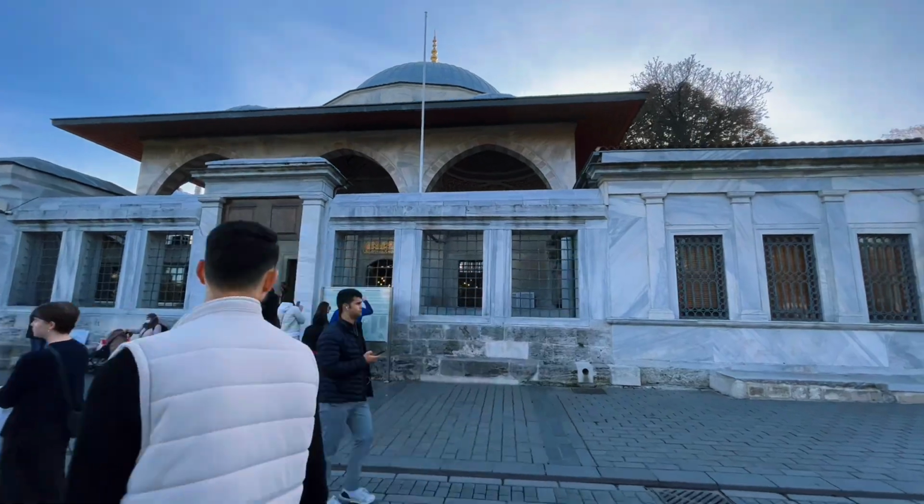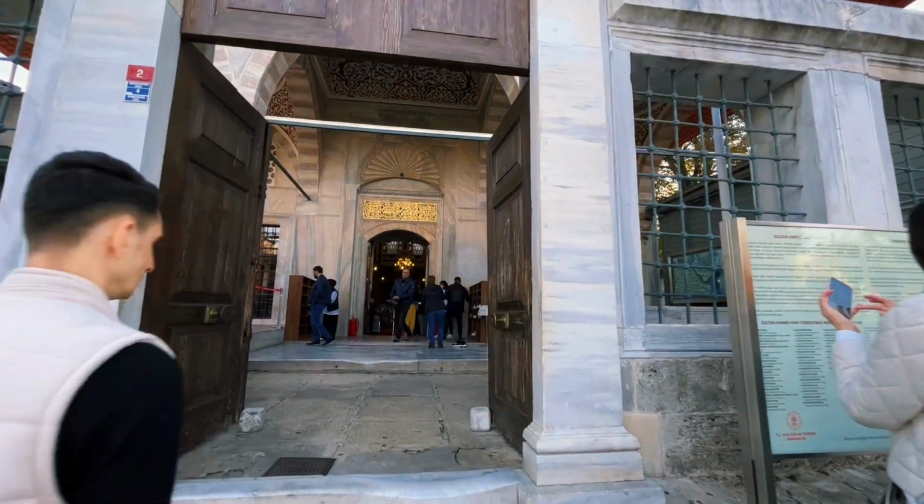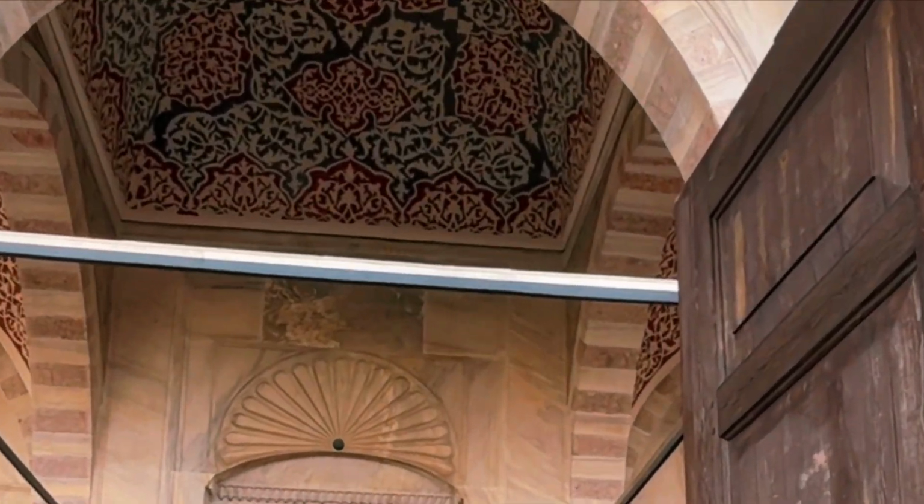I'm not going to go inside the building, but I'm going to show you from the outside. I'm showing this mainly because I like the designs on the roof.